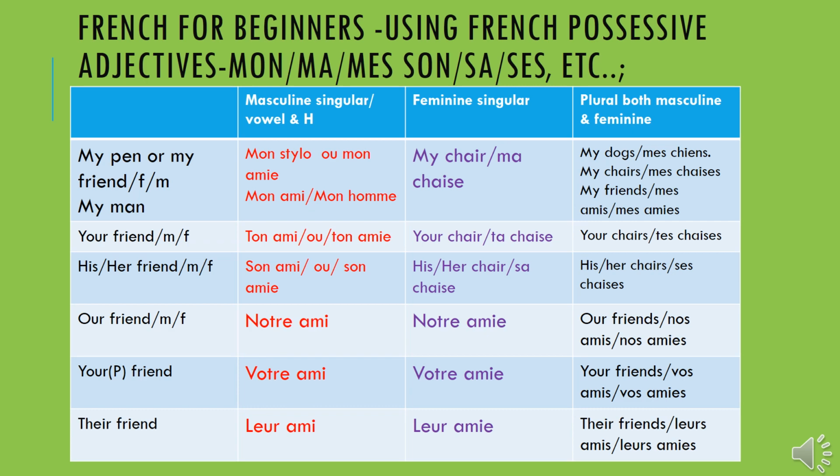So I continue with using French possessive adjectives, because we saw the French possessive adjectives in our previous lessons, but we actually saw the description. So in this lesson, I want to emphasize how to use the French possessive adjectives. That is what we talked about in the previous lessons: mon, ma, mes, son, sa, ses, and then notre, notre, nos, votre, votre, vos, et puis leur, leur, leurs.